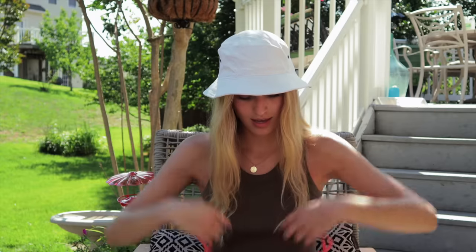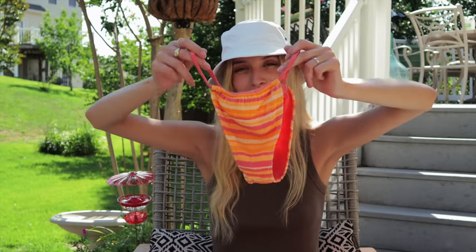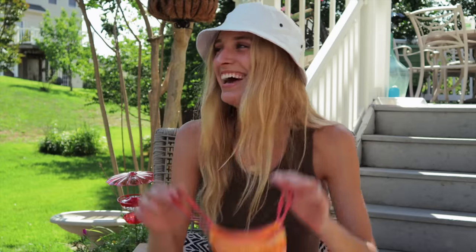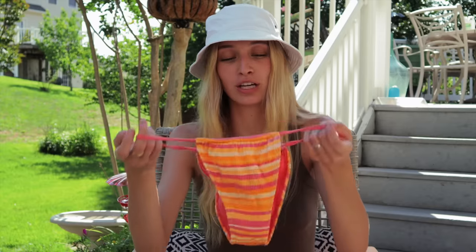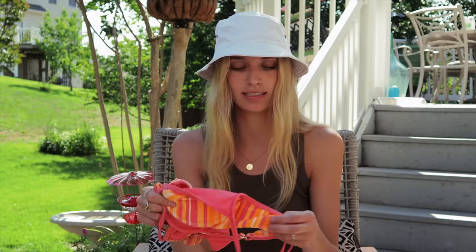This is the top. Then the bottoms, I don't even know what the style is called, but I really like it personally. It's a little showy. It's really cute and it's really good for not getting tan lines. But I really like the style of it. It has this nice rib texture, and the material just feels really nice.